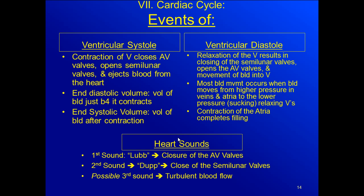Most blood movement occurs when it moves from that higher pressure in the veins and atria to the lower pressure, the sucking, relaxing ventricles. So the majority of the volume that moves is caused by the relaxation of the ventricles, whereas the atria themselves, squeezing, just kind of tops it off and completes whatever's going to be moving.